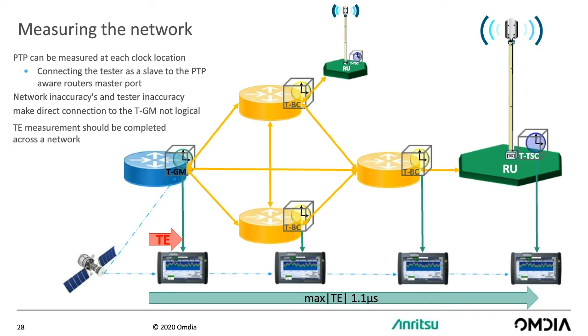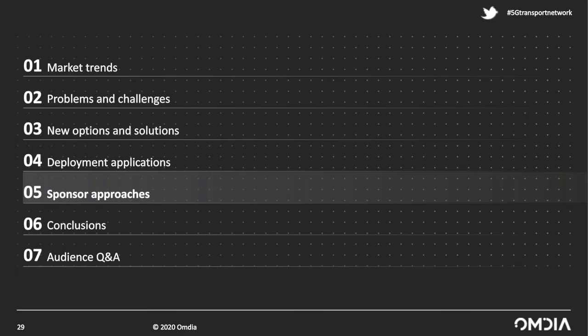So again, the purpose of this is to determine if there are synchronization errors reported on the RAN and exactly at what part, based on that different budget, where is that total error coming from? So with that, I'll hand it back over to Richard.